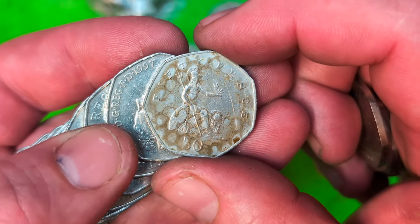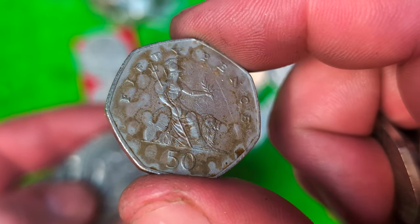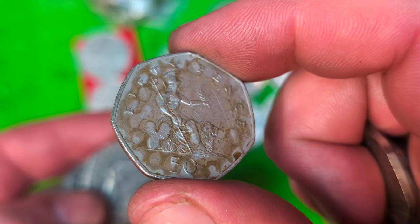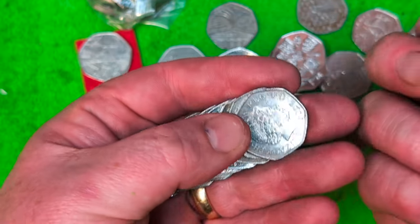What on earth has happened to that? That is bizarro. I've got scales on it. Bit of an oddball, so we'll pop it to one side.